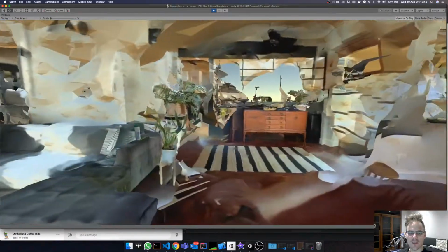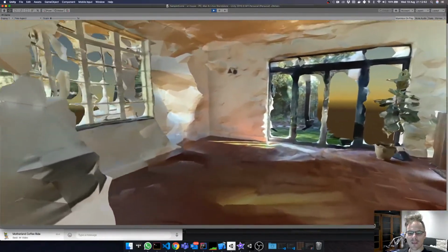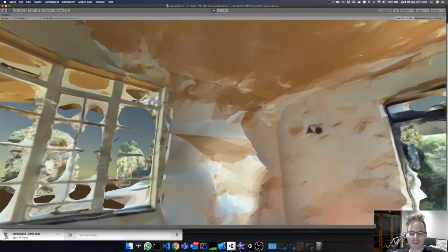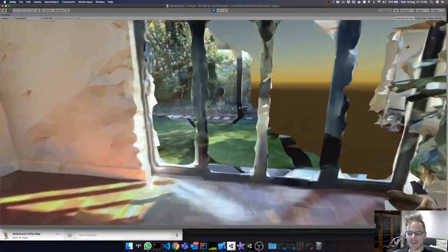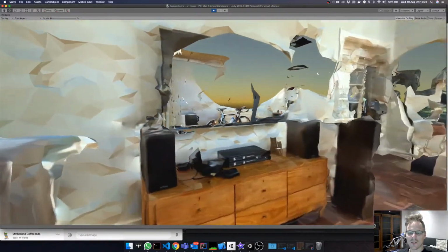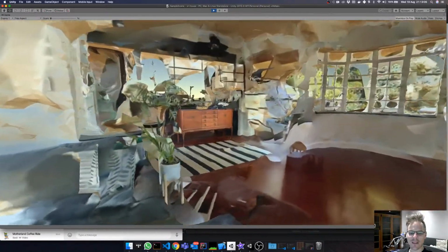So there you can see, walking through to a lounge area, you can get a view outside. There's a few anomalies, like that didn't work out so well, and other issues here, like that should be a door, and the TV should be there.